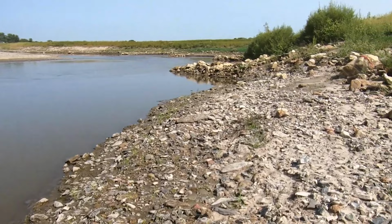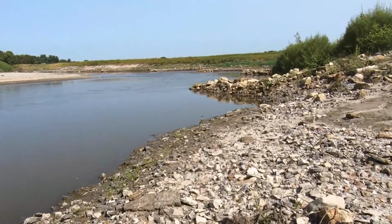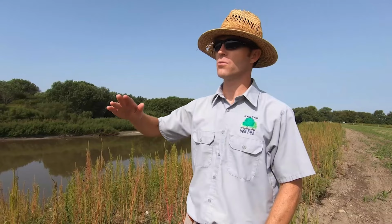So here we're at two-thirds of the way through this project, where the rock has been placed both in the weirs and along the edge. That's called longitudinal peaked stone toe protection, or LPSTP. So they do that, and I forgot to mention too that the bank is shaped at a 3-to-1 slope.